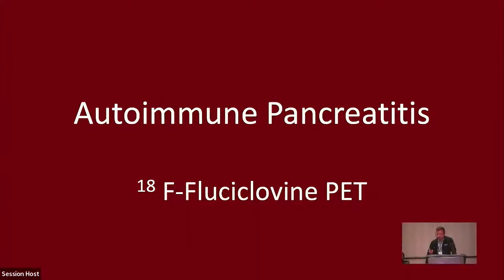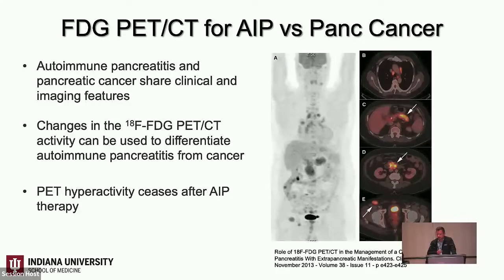And F-fluciclovine PET can be used in autoimmune pancreatitis to differentiate AIP from pancreatic cancer as well. But these are very limited and preliminary studies or even case reports so far. More studies are needed for contrast-enhanced ultrasound and PET.